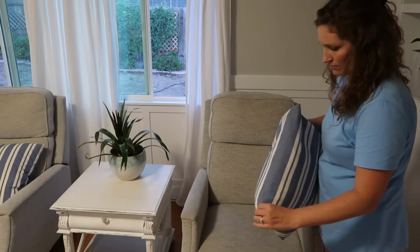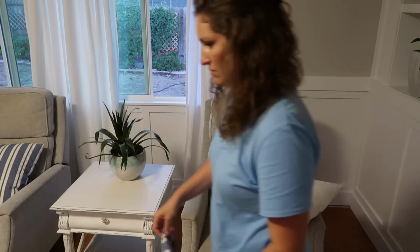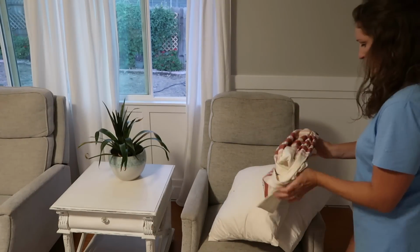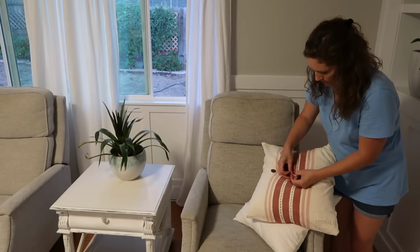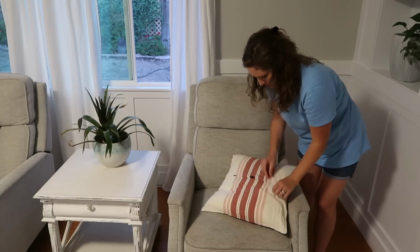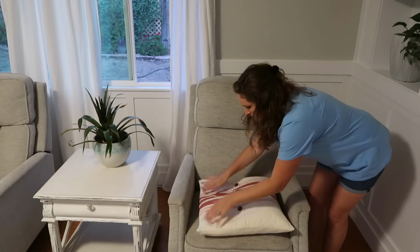While at IKEA, I always like to look in their pillow cover department, and I found some other pillow covers that had more of a warm peach color or mauve color, and I thought this was perfect for fall and winter. It's just a nice change to make that is very simple, and so I picked these up and I love the way they look.